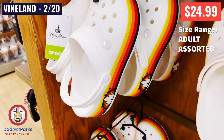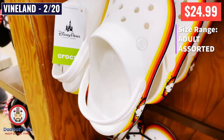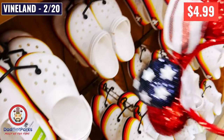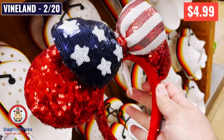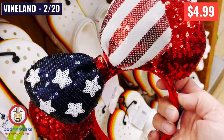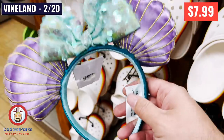These are pretty cool. If I was a Crocman, I would be all over these. They are the retro Crocs, and they've got that castle and the bright colors. Pretty cool. I just don't know how comfortable Crocs are. They've got a ton of these Americana ears. They've just been having them forever, and they're still $4.99, which means they probably still have a ton more.